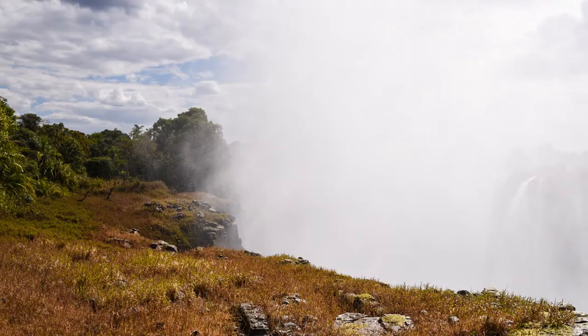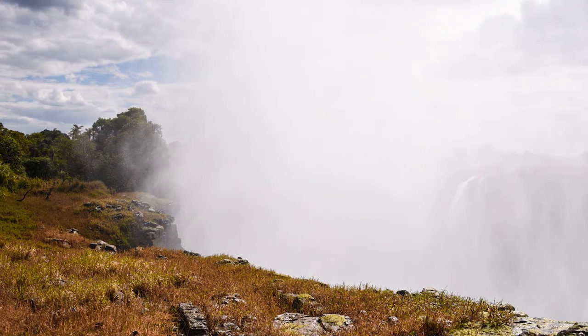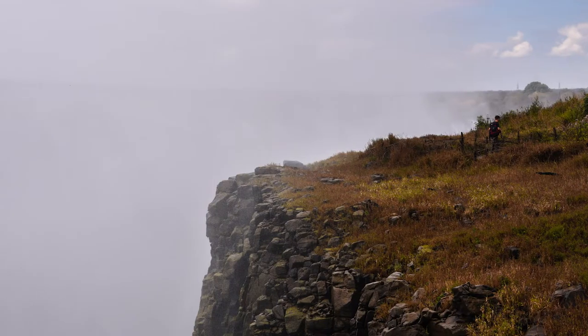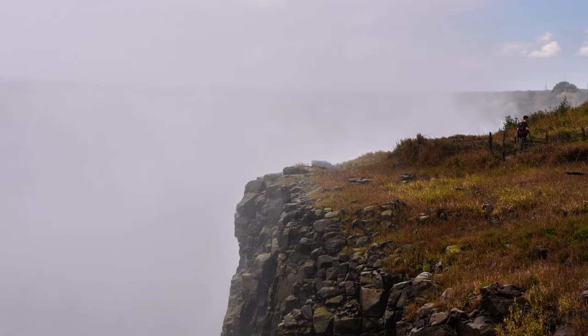The other condition that makes landscape photography of Victoria Falls so challenging is the spray that comes off the waterfall. Now, the amount of spray that you get depends on the time of year that you visit, but ultimately you'll get it year round. And I think getting drenched there to some extent is part of the experience, but it's a little bit frustrating when you're trying to take nice shots.